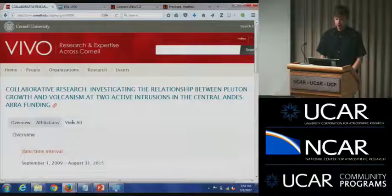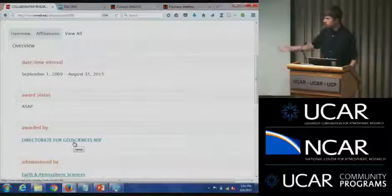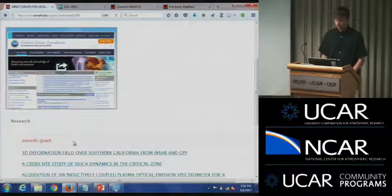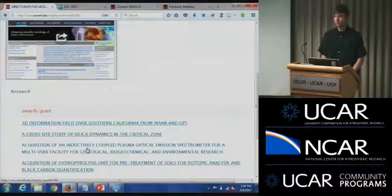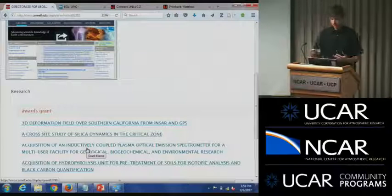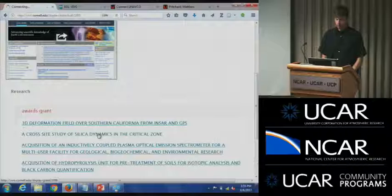And so each one of these, again, is a node in the network. If I want to see what all the geoscience directorate has funded at Cornell, I can click on this. There's information about the geoscience directorate and all the different grants that they've funded. So the idea of being able to chain through these different representations or these different entities, as you're interested in, is the idea.